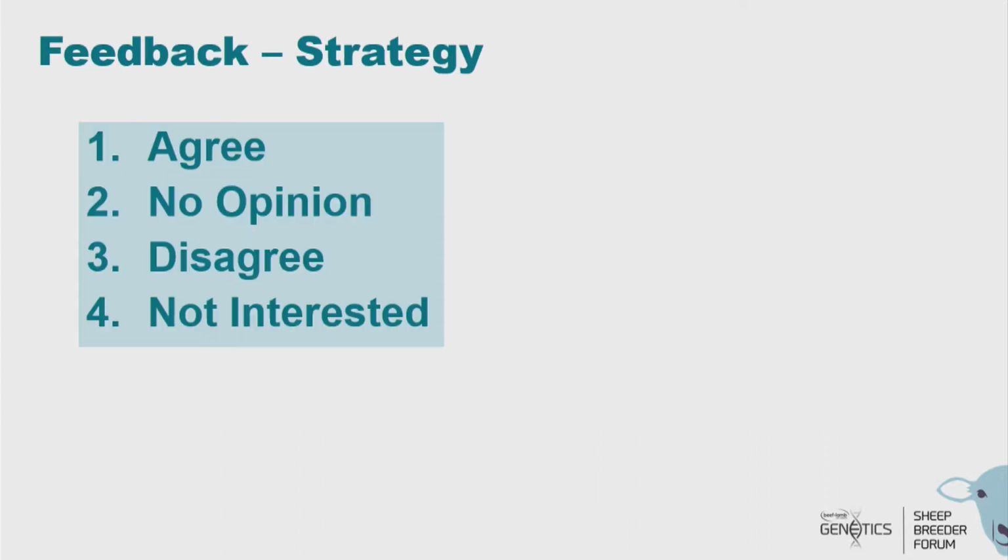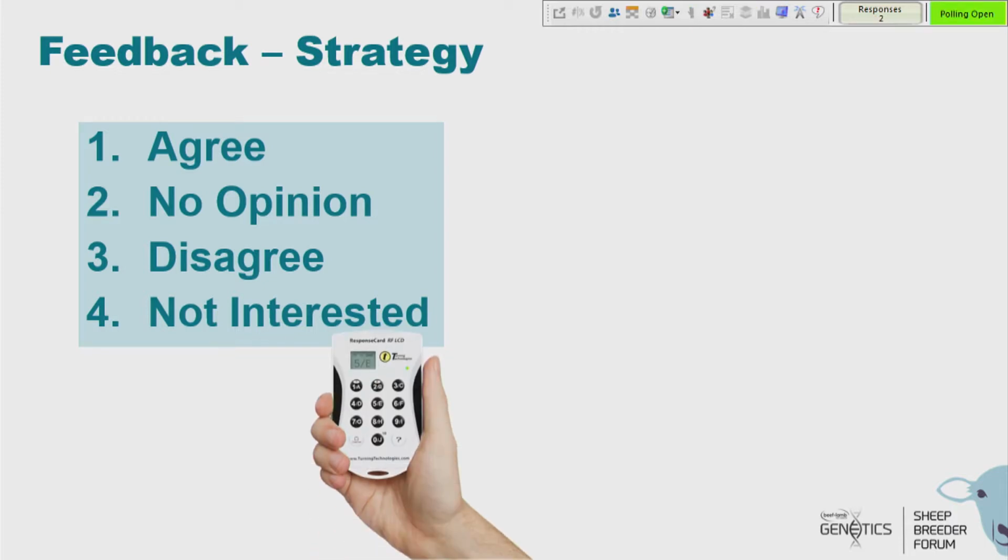Another question now, just before I open the polling. So this is hearing what we're doing and why and how we're going about it. Do you agree with the path that we're on? Or you have no opinion, disagree, or again, if the whole genomics question is of no interest, go ahead and use option 4. So polling's just open now.